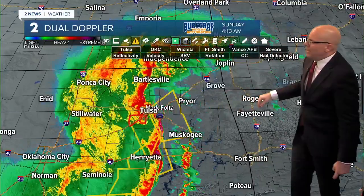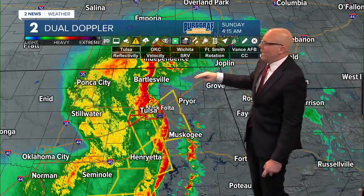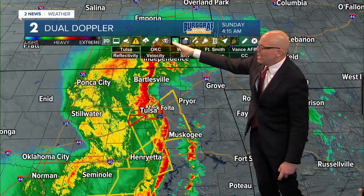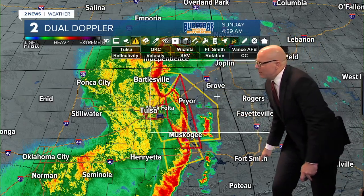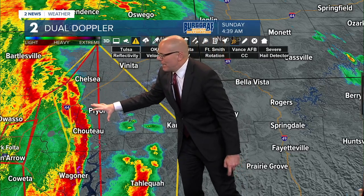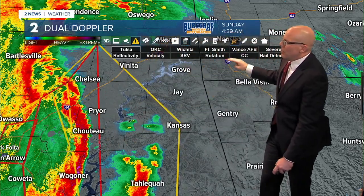But let's go ahead and do a quick storm track on this as it continues to move off to the north and to the east. Let me zoom in just a little bit closer here. Let me stop that first, and then we're going to zoom in and get a look at this line. Again, potential for some damaging winds with this as it moves off to the north and east. So we're looking at Chelsea, back down to around Pryor, Chouteau, Locust Grove, back down to around Wagner. Let's do a quick storm track here.